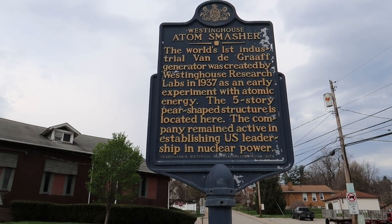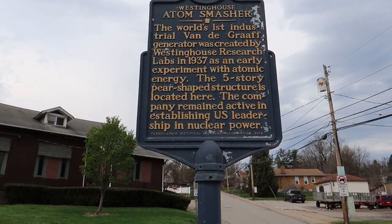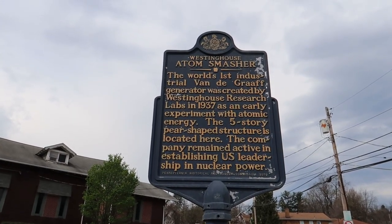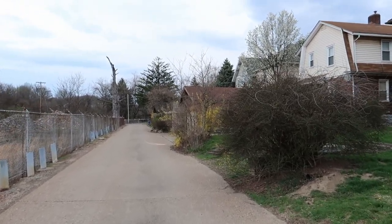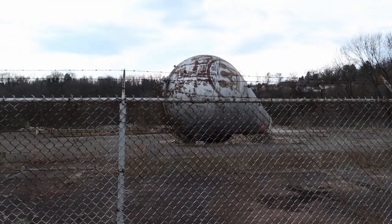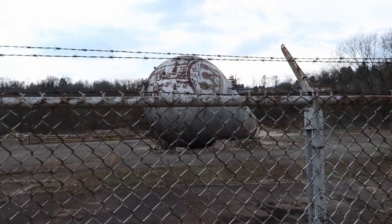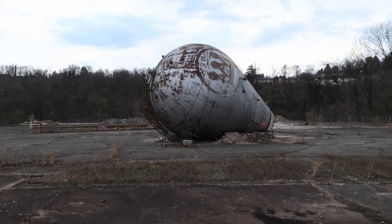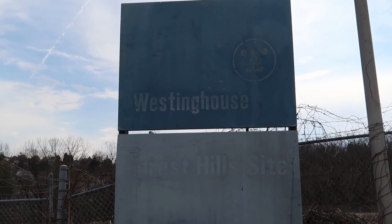Yeah, and this sign gives us a little more information about it. The Westinghouse Atom Smasher, first Van der Graaff generator, created in 1937, and it was used for experiments with atomic energy. So now it's just sitting here in this vacant lot, right across from this row of houses. Could you imagine looking out your window every morning and seeing this? A giant, abandoned atom smasher. I don't know how I'd feel about it. I guess after a while you'd just get used to it. And here we can see the old sign for it with the old Westinghouse logo on it.